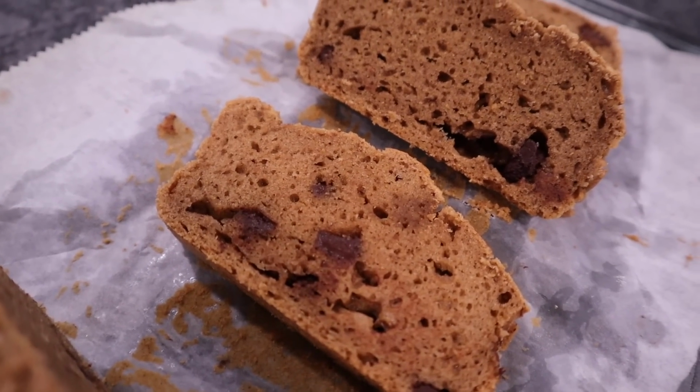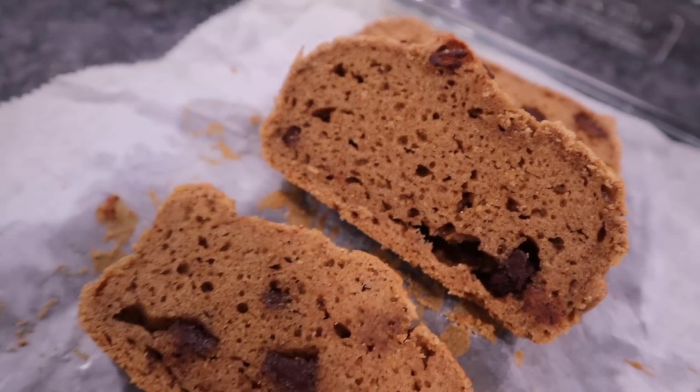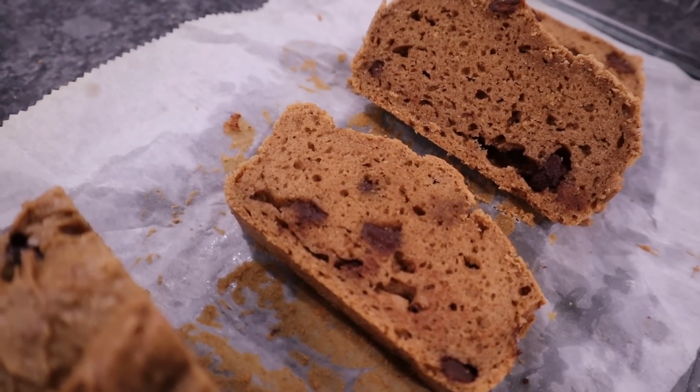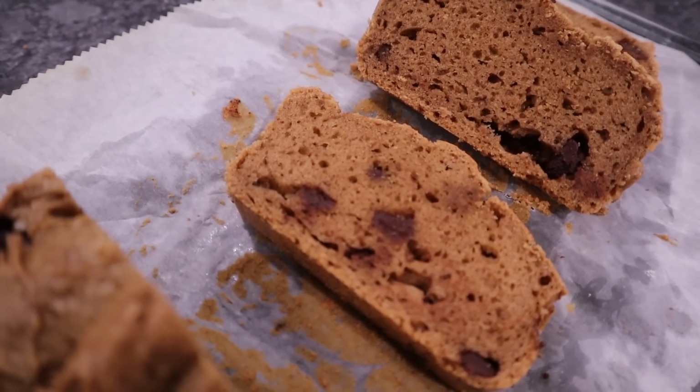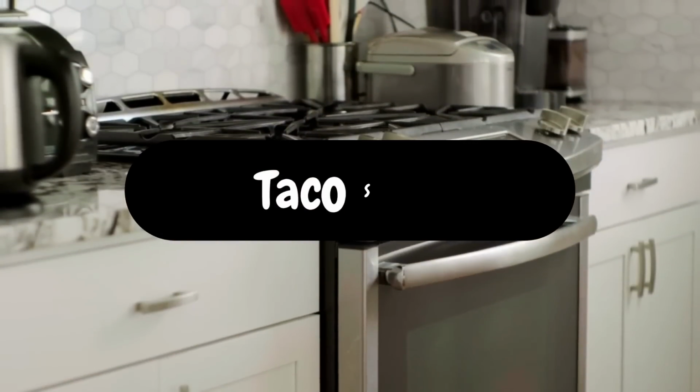But I wanted you to see the inside before I put this up so that you can tell that it's nice and moist and not crumbly. And that's because I did not overcook. So be really careful with this.